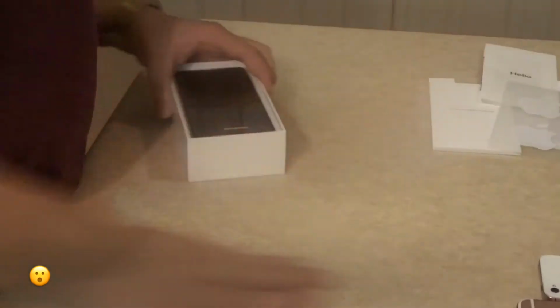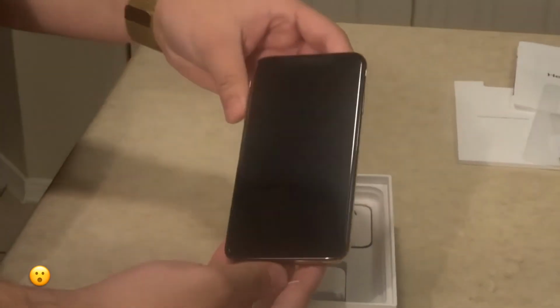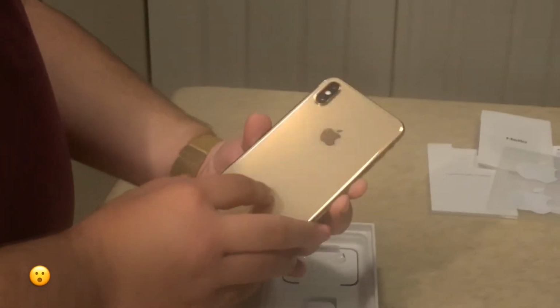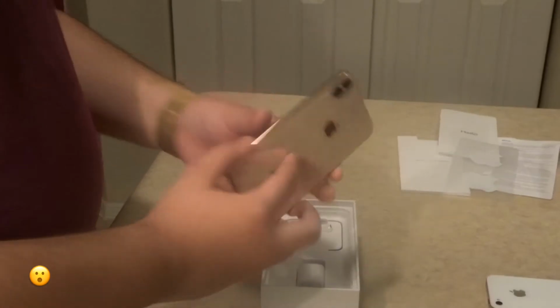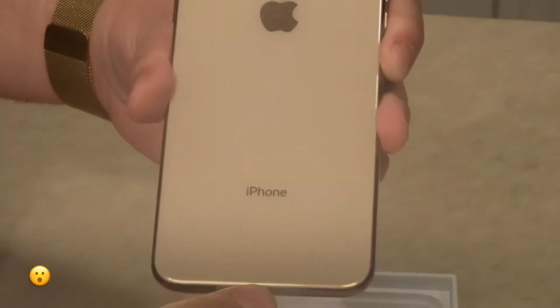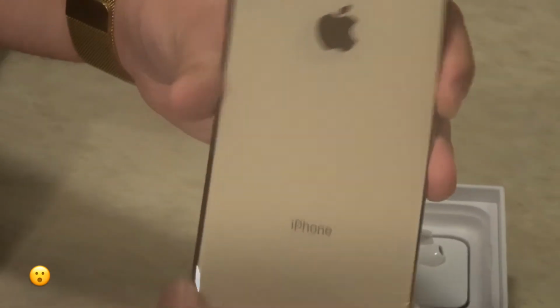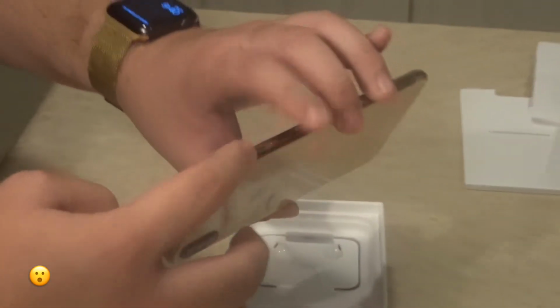Alright, let's put this aside. Get to the main goodie. This is the brand new iPhone XS Max. And wow, it is a considerable amount larger than the iPhone X that I did unbox last year. Look at that gold colorway real quick. Yo, you guys need to see my sister's reaction behind the camera. She's like, whoa. Look at that colorway. Look how it shines in that light. You see that in the stainless steel borders, gold borders?